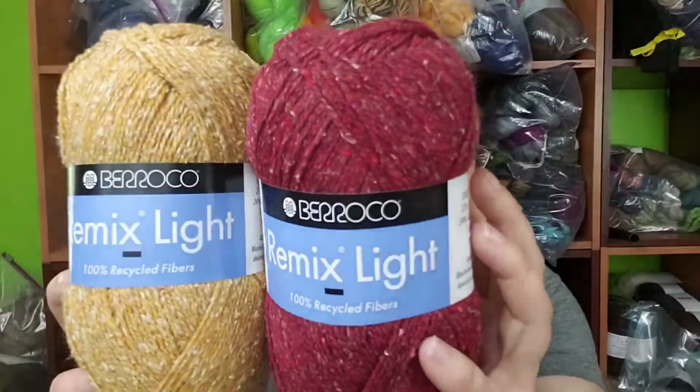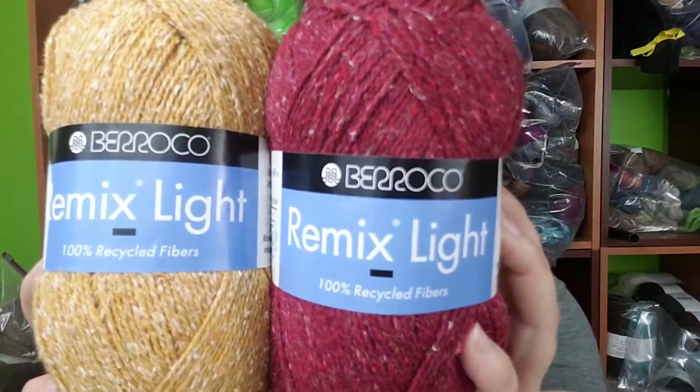And when I was in there, I found these two colors of Berroco Remix Light, which is 100% recycled fiber. And I got to looking at it, and the Meraki calls for a sport weight, but at a gauge of 11 stitches per inch. This claims it's a DK-ish weight that gets 22 stitches per inch on US size 5s. Where are my 5s? In another project, and I know I have a second set, and I can't find those, and I've gone through several project bags, so I'm not sure where it's at.